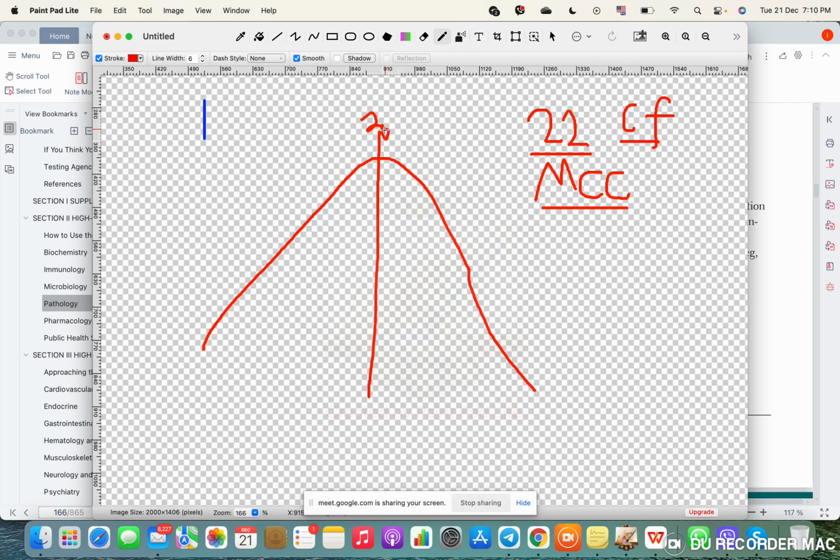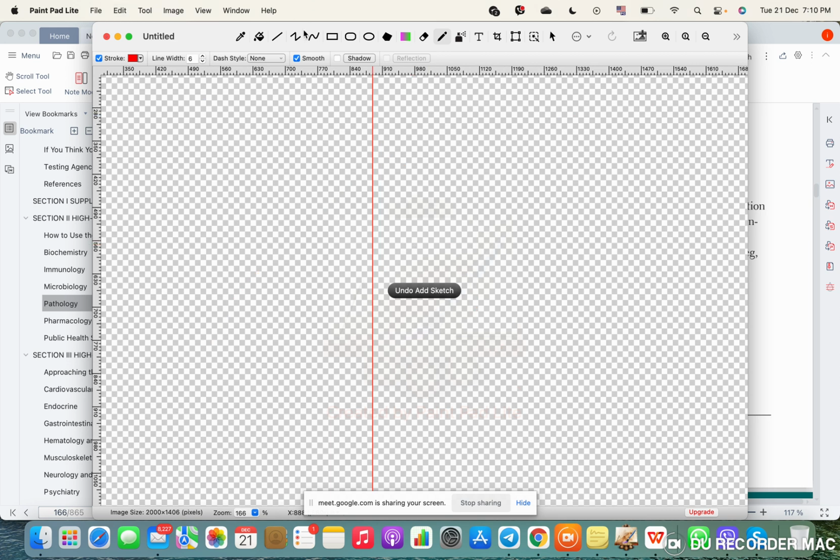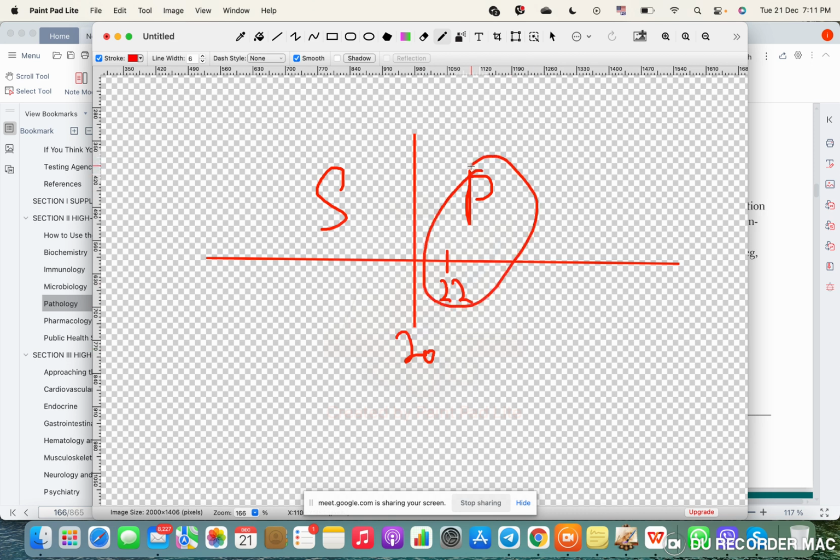Let me just make it simpler. Just imagine a straight line. Anything to the right of the line will be Pseudomonas. Anything before this line will be Staph aureus. At this point, it's 20 years old. So he's 22. So most likely his pneumonia is due to what? Pseudomonas. If I give you a 7-year-old child, Staph aureus. If I give you a 34-year-old man, Pseudomonas.